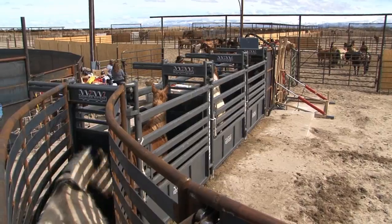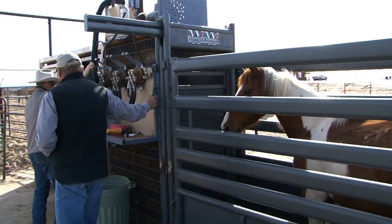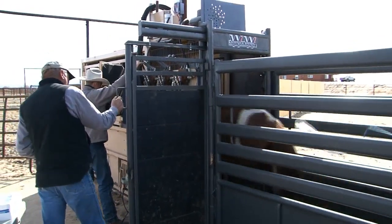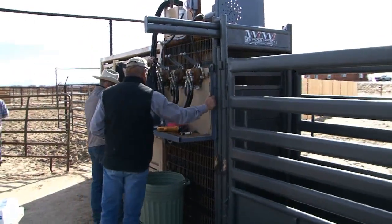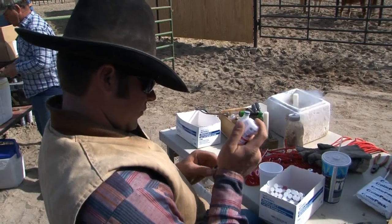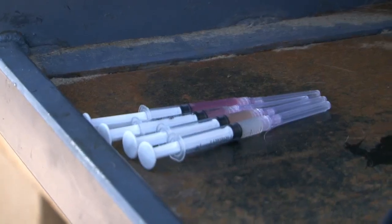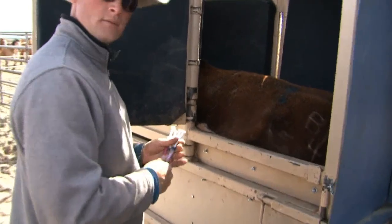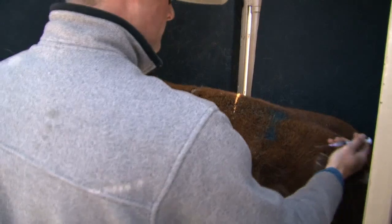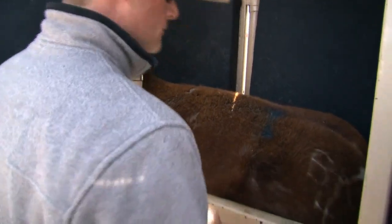Once they're in the tub and chute area, they come single file through an alley into the squeeze chute. So we open the door of the squeeze chute. The individual animal comes in, the doors close behind it, and then the horse is squeezed up snugly but not overly tight. And then we administer vaccinations. The vaccinations are very important for disease prevention in these facilities. When these horses come in from the range unvaccinated, they're naive to domestic horse diseases.